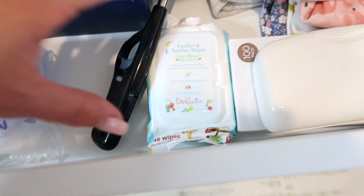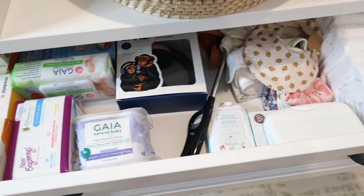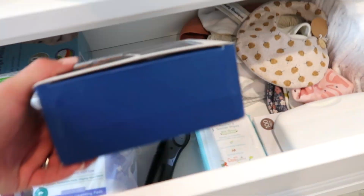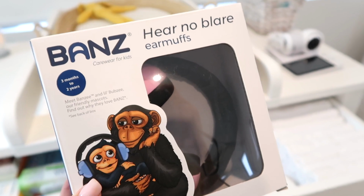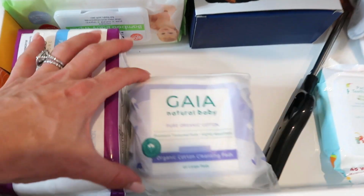Pacifier and teething wipes. Now I got so many things during my baby shower, so I threw most of the stuff in, but oh my gosh, look how cute these are. Baby's first headphones. So when she comes to festivals with me, she's all set. Chucking that in, that's obviously a lighter I just chucked in there.